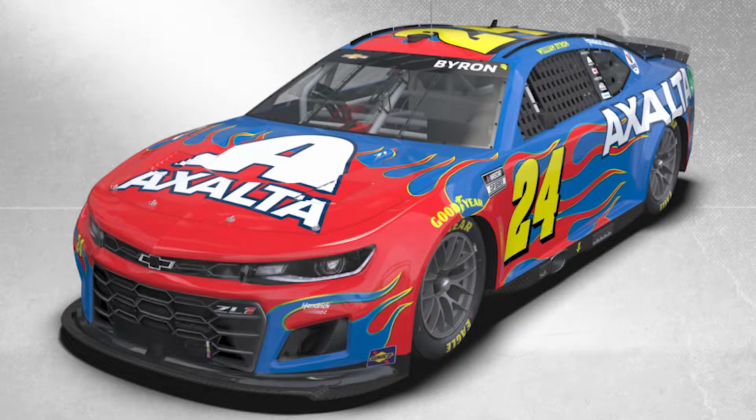Next on the list is one of my favorites. It is William Byron's number 24 Hendrick Motorsports Chevrolet, the Axalta car, throwing it back to Jeff Gordon's 2007 DuPont Flames paint scheme. I'm so excited that they're bringing this car back. I am a little bit worried that they're not going to get the blue right on it, because from the pictures it looks like it's a little bit of a lighter blue compared to the dark blue that Jeff raced back in 2007. If they can nail that just right, this might be my favorite throwback car.